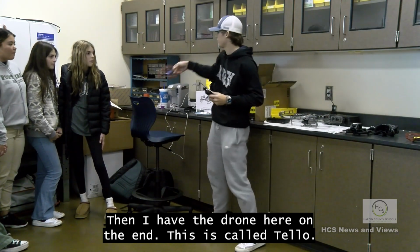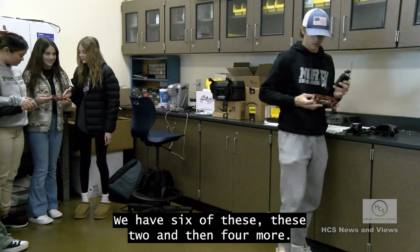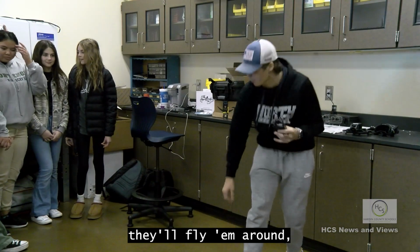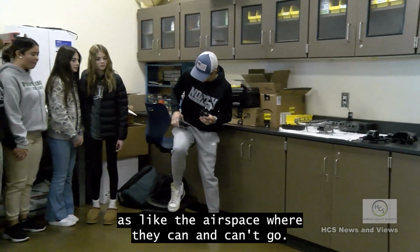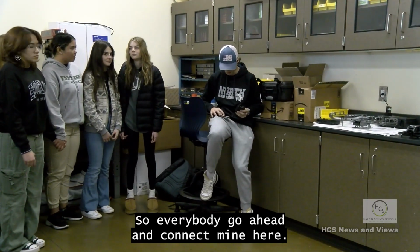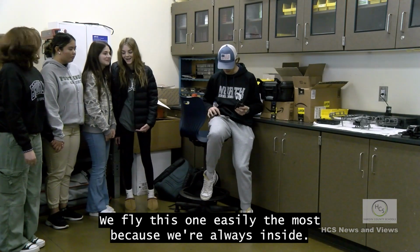It's called a Tello. A couple of you guys can pass it around here. This is our inside drone. We have 6 of these, 2 and then 4 more. What we'll do is each table will get one. They'll fly them around, and they'll use the boundaries of their table as the airspace where they can and can't go. These ones connect to your phone using Wi-Fi, so I'm going to go ahead and connect mine here. We fly this one easily the most because we're always inside.